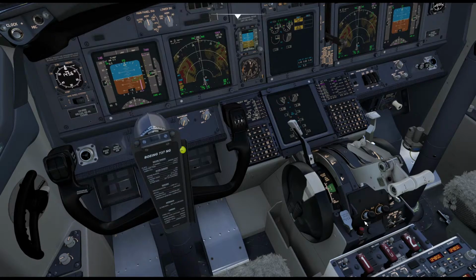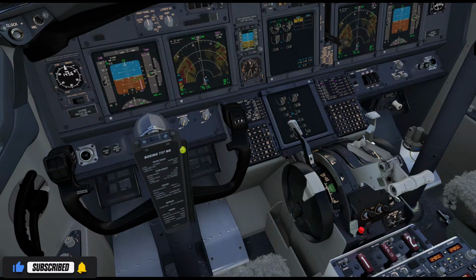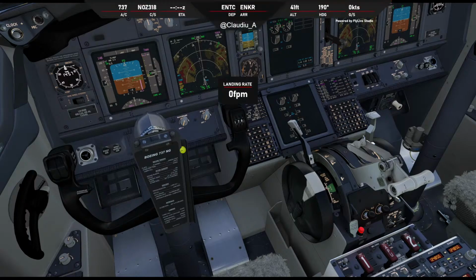Okay, pushback completed. Please set your parking brake. Parking brake set. Holding position waiting for the visual. Thank you and goodbye. Yeah, I always forget to do that one. Just bear with me a second. I always forget to start the fly live. There you go. Perfect.